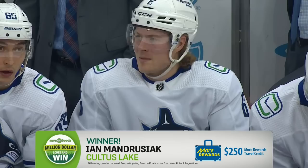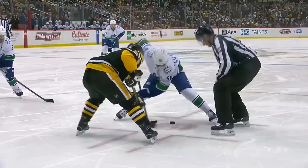And Miller, so Bo Horvat has extended his point streak to 5 games. Brock Boeser now goals in 2 of the last 3. Had the game winner against Colorado.